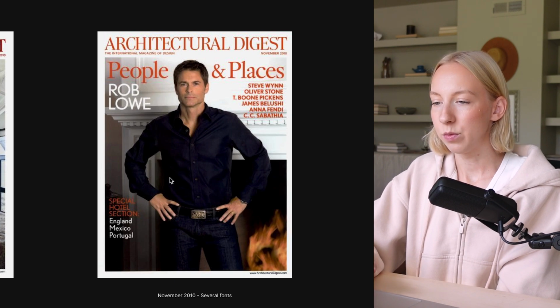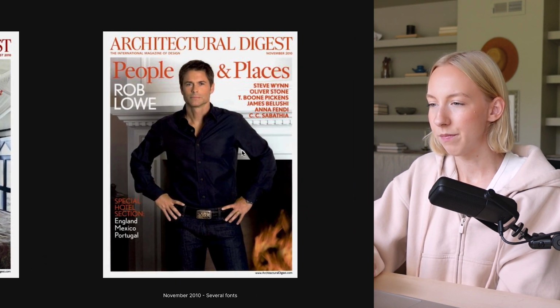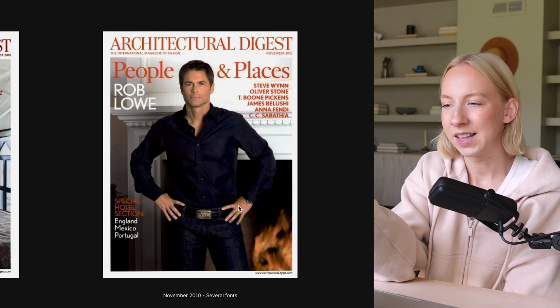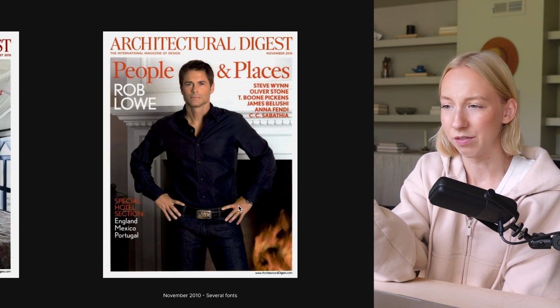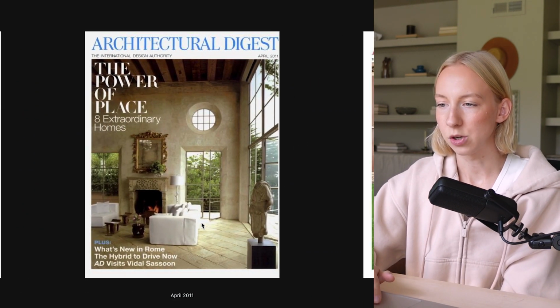This I'm not loving. We've got several different fonts going on. And this picture of Rob Lowe, it's like, why is this all about Rob Lowe? I want to see the house, and you're literally just standing in front of a very standard fireplace. So to me, that's not good. But again, these are my opinions.